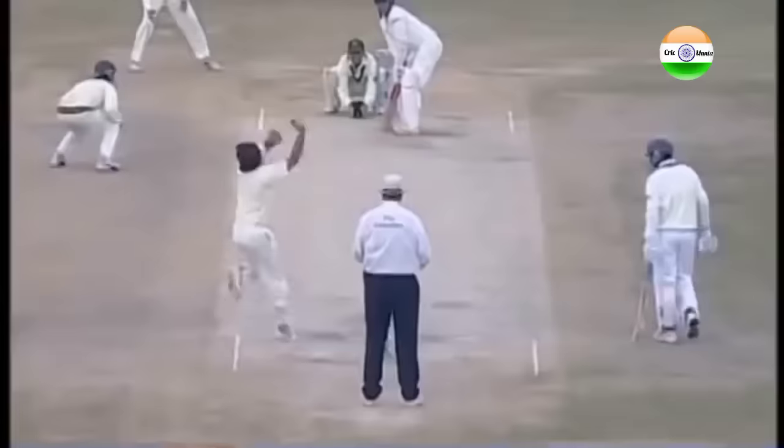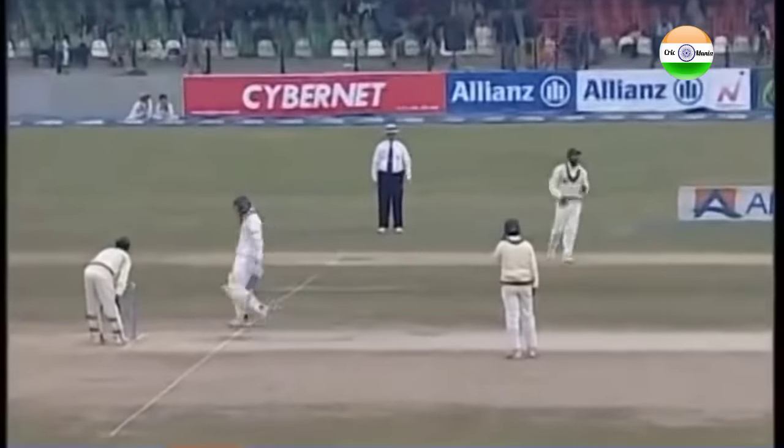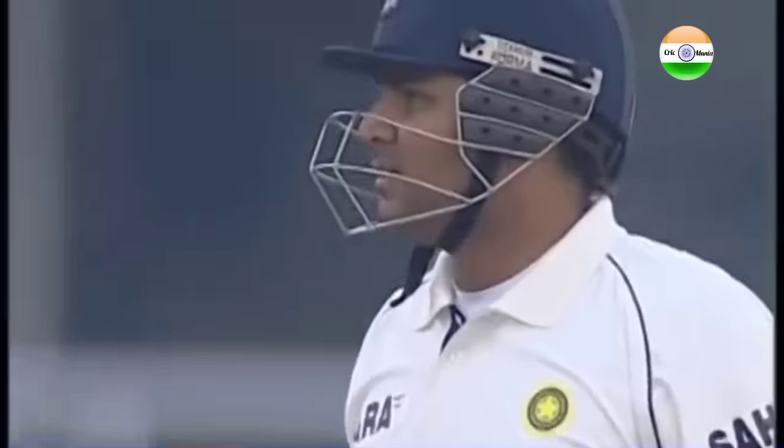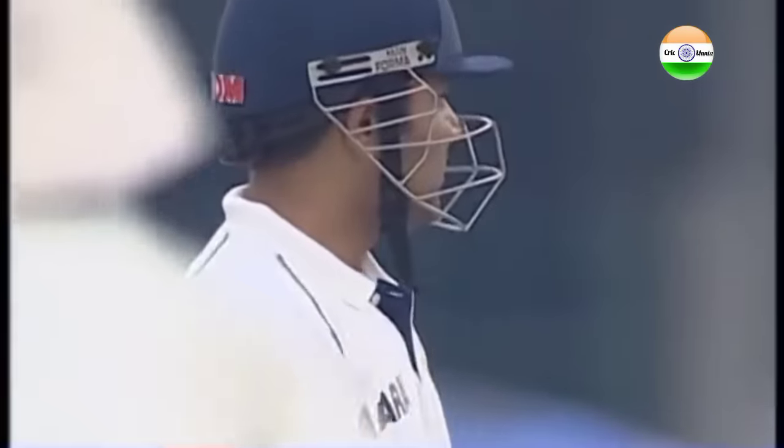Lights have come on a bit early today. Picks up an easy single, Dravid and Sehwag. It's important to rotate strike as well between these two. It's been a good start for India. 679 for 7 declared Pakistan, 59 for no loss is something that they'll be happy with.